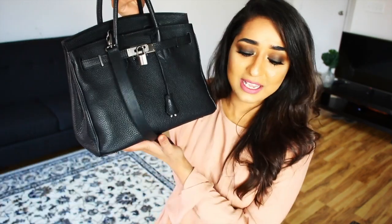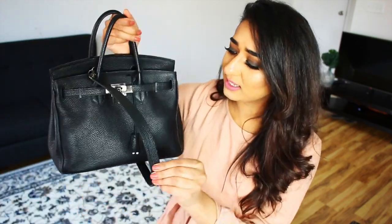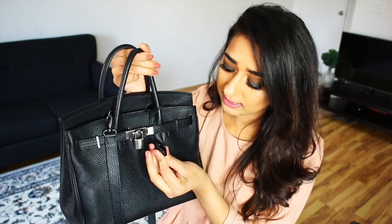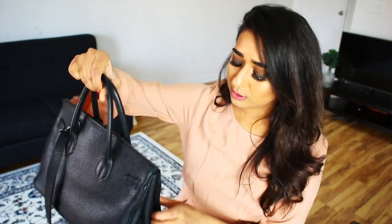I was feeling like buying nude or beige because they are really good looking and classy, but you know, they get dirty so easily. So I thought, okay, go for black, because black's classy, never goes out of fashion, is always in trend and matches all your clothes. That's a good thing, yeah. So look at the beauty, how nicely this is made. Hardware is metallic silver. It has a lock and keys, and they work, yeah. You guys can open it with the keys and expand the bag.